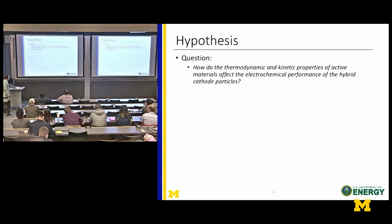However, we can't just go ahead and choose two different materials and combine them together and say we have a new hybrid cathode material. What we're really trying to understand is how these different thermodynamic and kinetic properties of the active materials affect the electrochemical performance of the cathode.